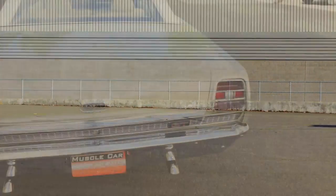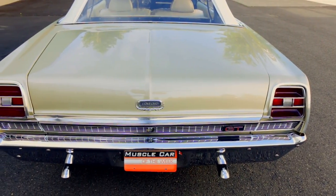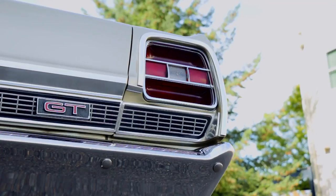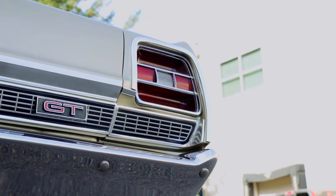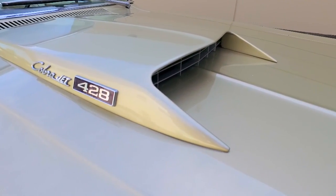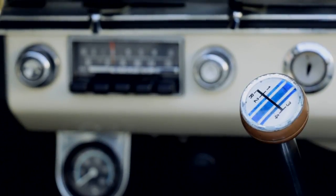High-performance car fans had tons of wicked cars to choose from in 1969, so automakers had to step up their game to compete. Ford offered the Torino GT and Cobra all on the same platform, but delivering different levels of performance and luxury. The base engine for the Torino GT was a two-barrel, 220 horsepower 302, but this one came stuffed with the top option 428 Cobra Jet V8, complete with a Ram air package and a four-speed stick.